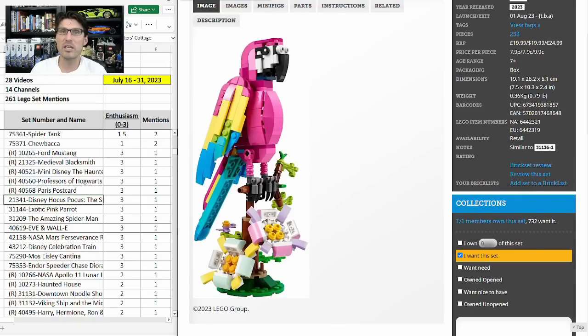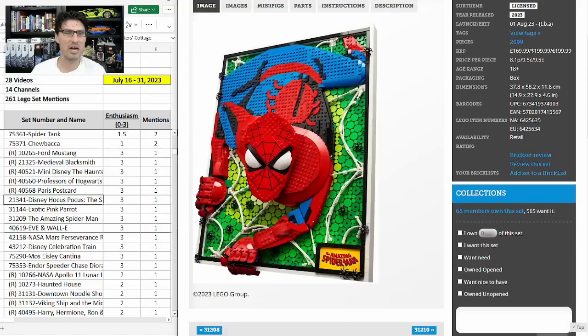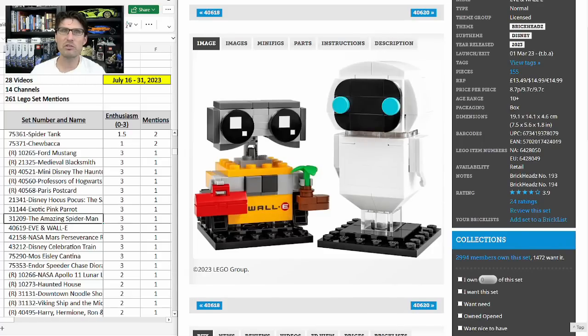Creator 3-in-1, the Exotic Pink Parrot. For some reason, I want this set, and I don't really know why. There's been a little bit of buzz about the Creator bird sets. Lego's come out with 4 or 5 of them recently, and some people are thinking they actually will do well in retirement, so something to keep an eye on. The Amazing Spider-Man art set, not something that I'm going to look at too much, at least for a while. There are parts of it that look good, but there are parts of it that just don't work for my eyes. 40619, the Eve and Wall-E brickheads.